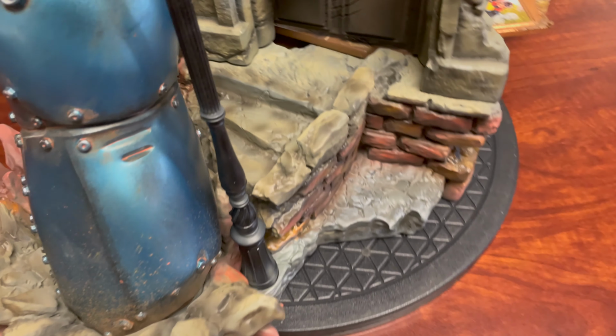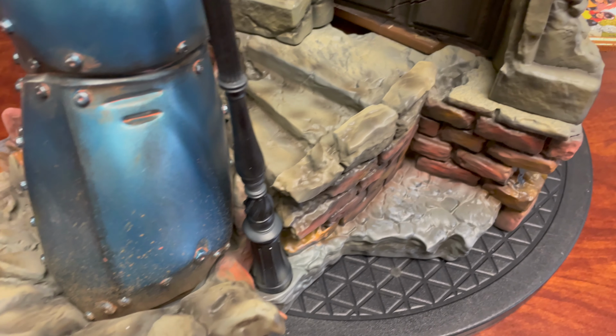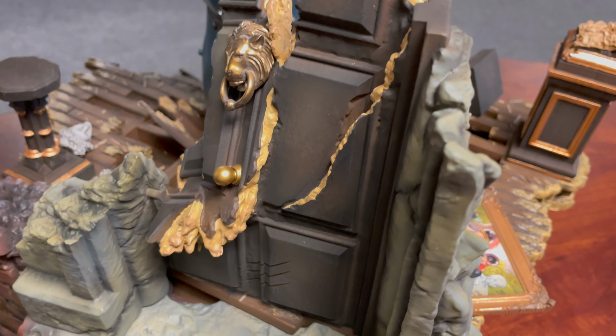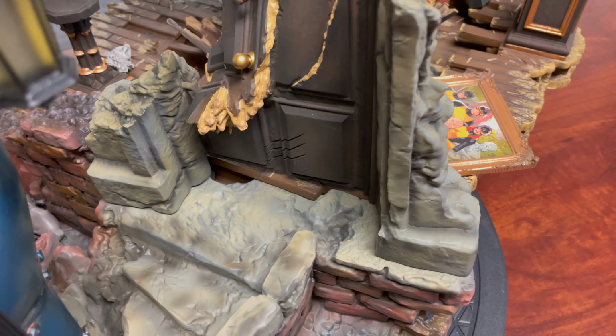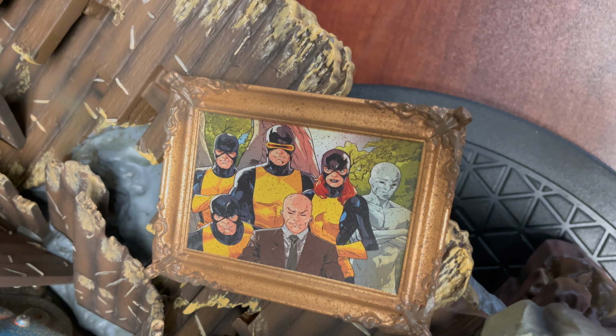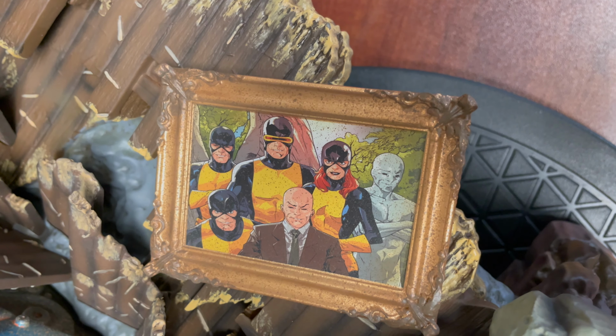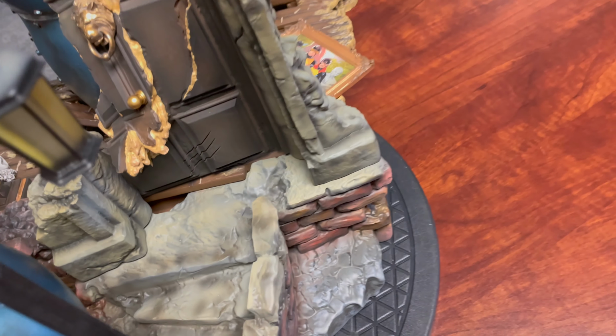Not only did they fail to get the right texture when it was sculpted, but the paint doesn't complement it well. You know, like this wood door right here just looks horrible. A marshmallow mess is kind of the best that I can comment on. One really cool thing they do have is a painting right here of the original X-Men. I think that is fantastic. Kind of a cool Easter egg.